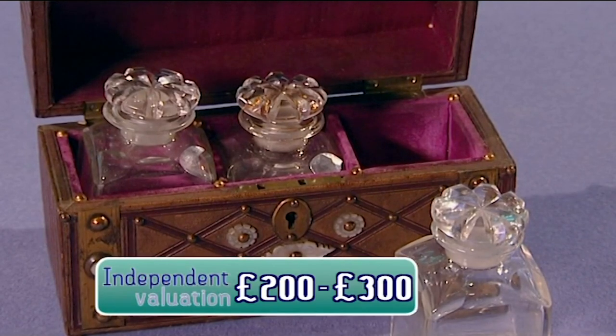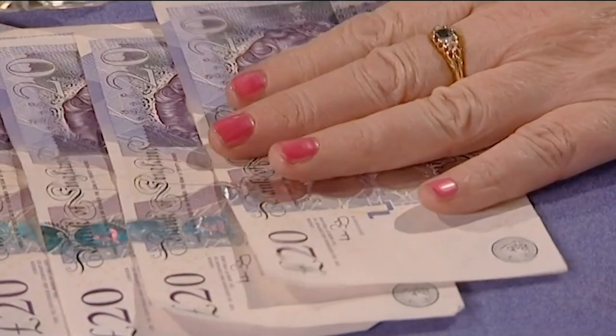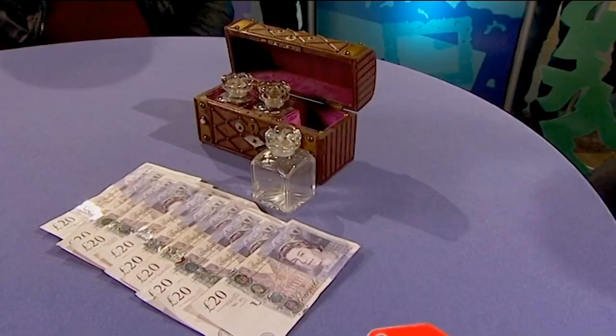I can't even find anything to fault in it. I don't think any of the stoppers are broken. No. I absolutely love it. I really love it. Right. £20 more, Tim. And that's a good offer now. £200 for that. I think I'd be happy with that, yes. Oh, I'm so pleased. Yeah, thank you so much. I'm so glad you didn't want to go to auction because I love it.